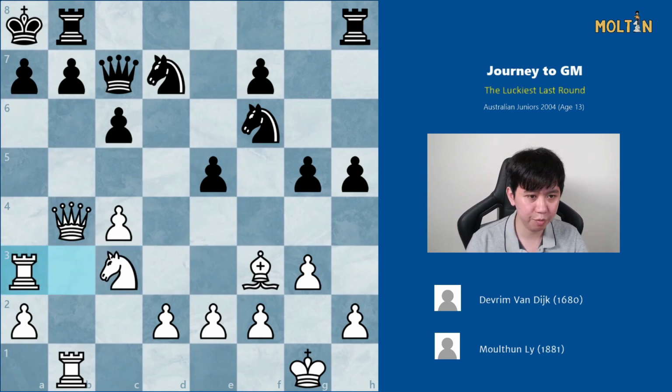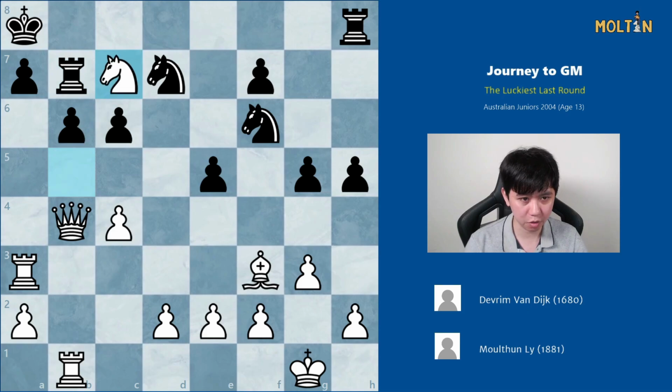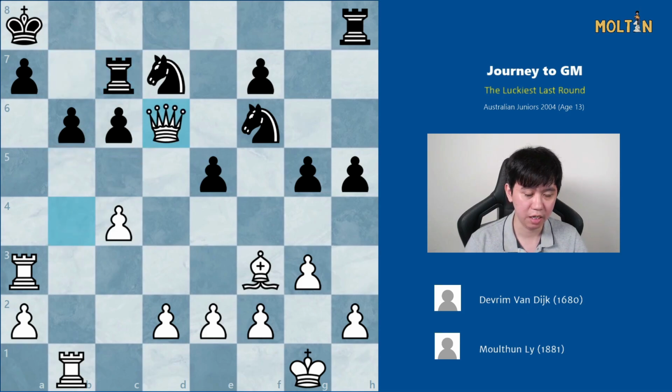Instead, black played the move pawn to b6, which is immediately falling into this tactic with knight to b5, hitting the queen. And here after rook b7, well, this drops the queen so we can capture it, and queen d6, hitting the rook and pawn finishes the game off. So this was a short game, but it was one of my favorites I played in this particular tournament.